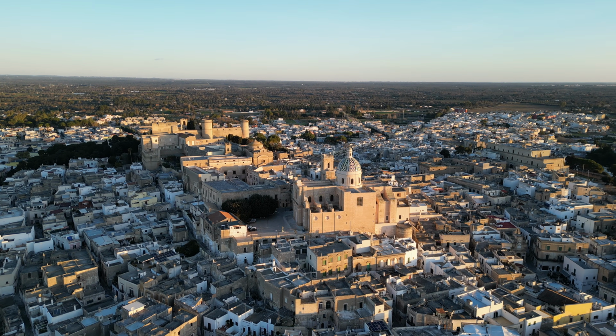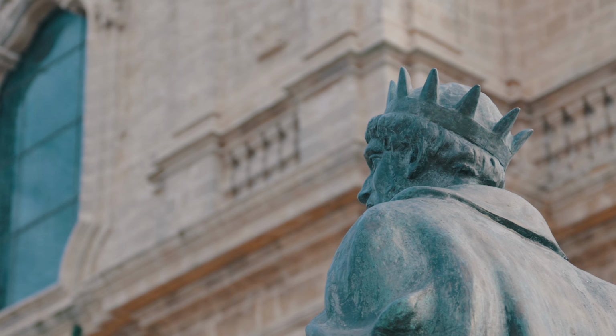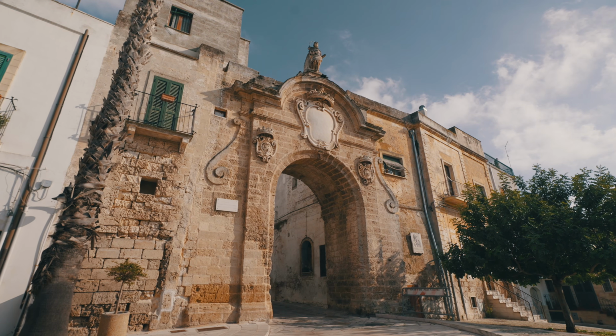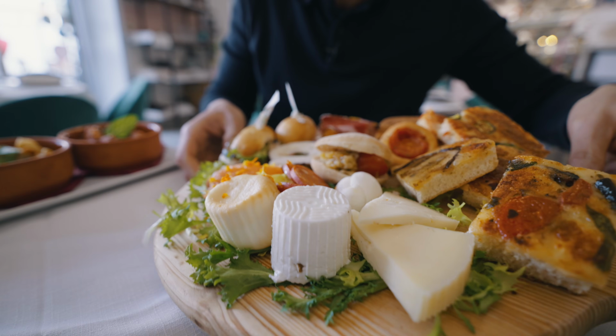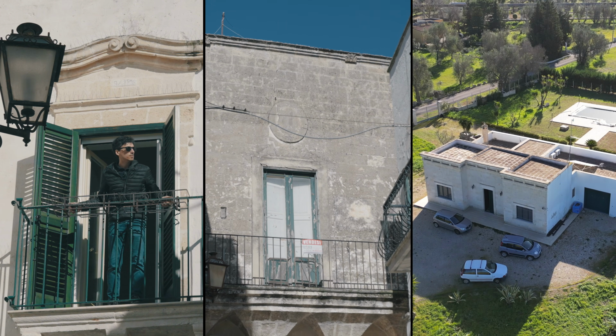Today, the search for our Italian dream home takes us to the picturesque Apulian town of Oria, where we'll discover a historic center full of art, culture, ancient architecture, and stop for an aperitivo before visiting 3 very different dream homes for sale. Andiamo!